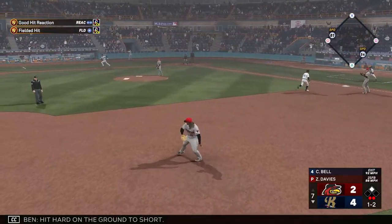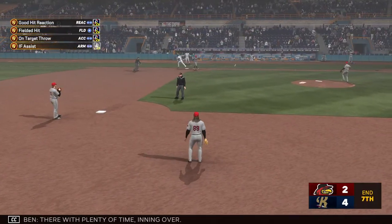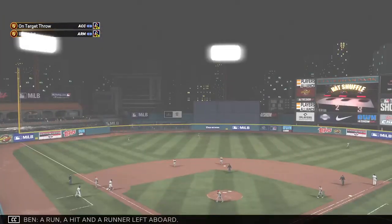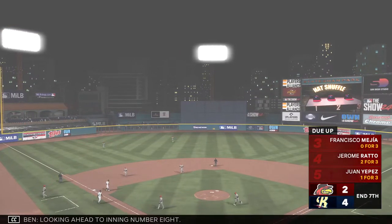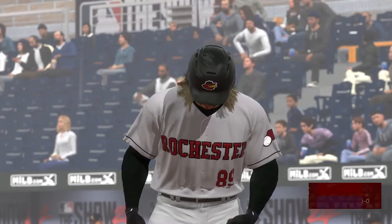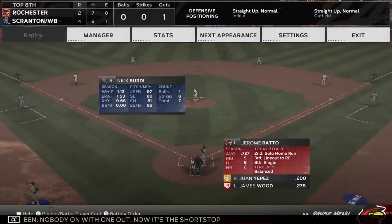Hit hard on the ground to short. There with plenty of time, inning over. A run, a hit, and a runner left aboard. Looking ahead to inning number 8, the Rail Riders. Nobody on with one out. Now it's the short.